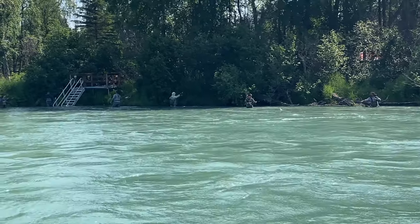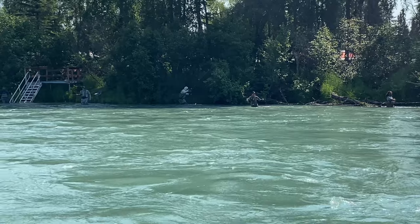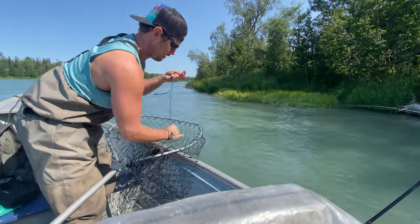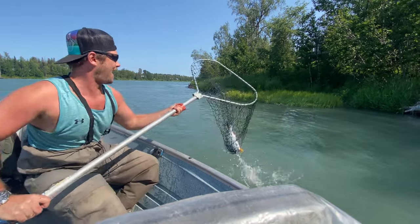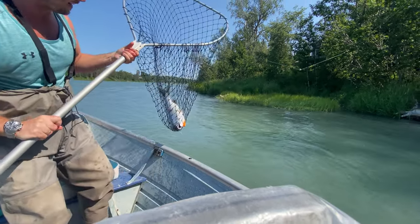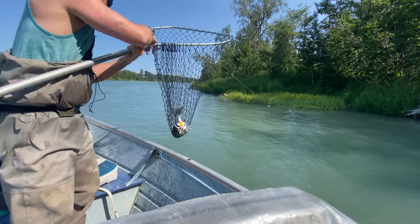All right, it's happening. Ooh, there's fish to be had. Yeah, that's a nice one. Oh, you're using the Russian River flies? Yeah, those look good.